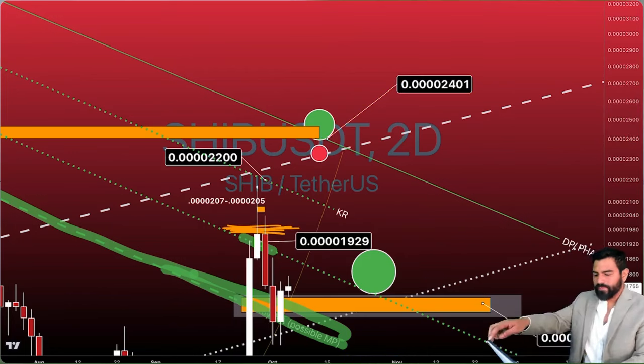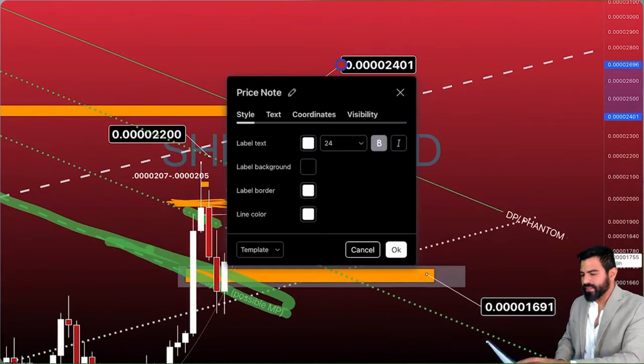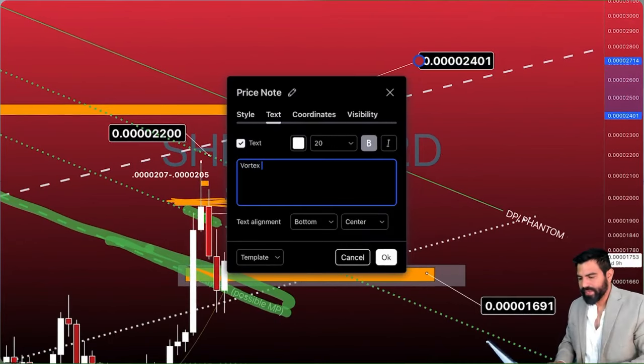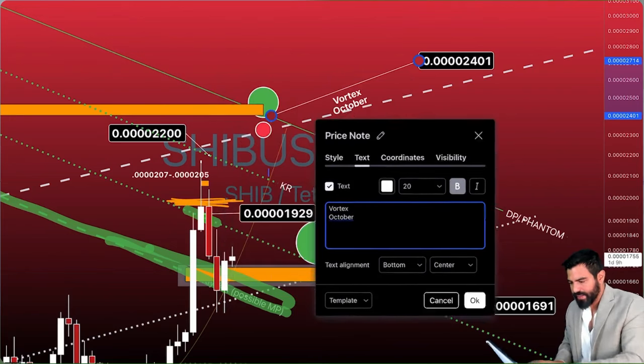Okay. All right. That's a vortex. And we can just even type this vortex. And oops, I should have put the date maybe here. October, what was the date range again?